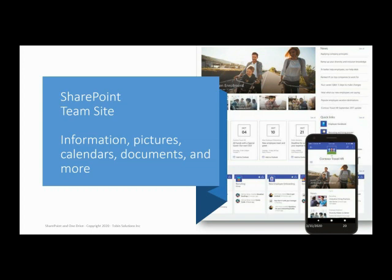This doesn't show your chats, whereas Teams has your chats and voice and video conference. Where they do overlap is that Teams stores its documents inside of SharePoint. So if you're looking at a SharePoint site like this, you'll be able to see those documents inside of Teams and vice versa.